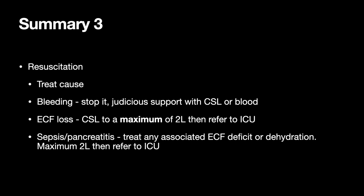Resuscitation. First of all, treat the cause. If the patient is bleeding, stop it, and you can judiciously support the circulation with compound sodium lactate or a blood transfusion. If hypovolemia is due to extracellular fluid loss, then treat with compound sodium lactate. And once you've given a maximum of 2 litres, refer the patient to the intensive care unit.